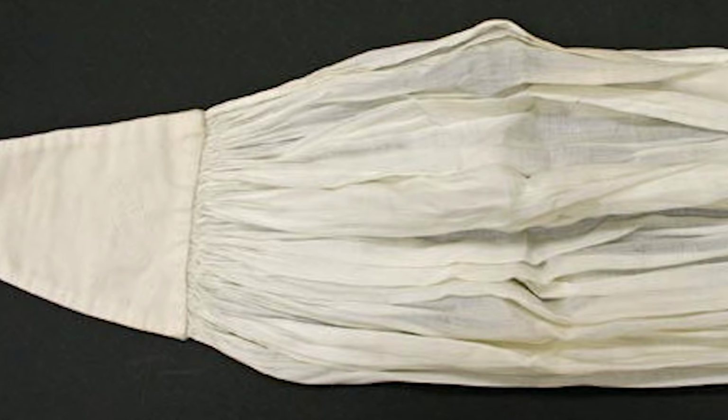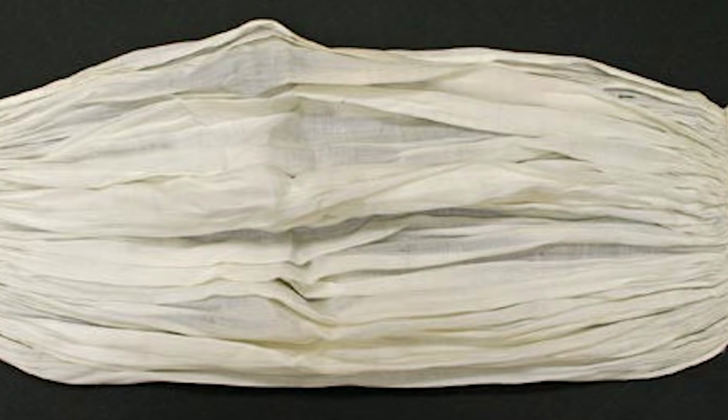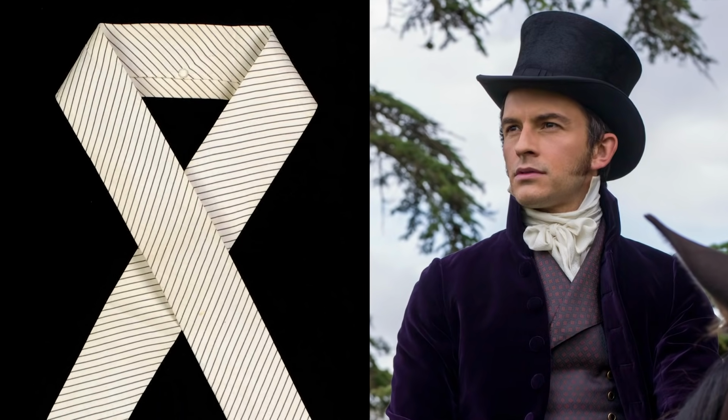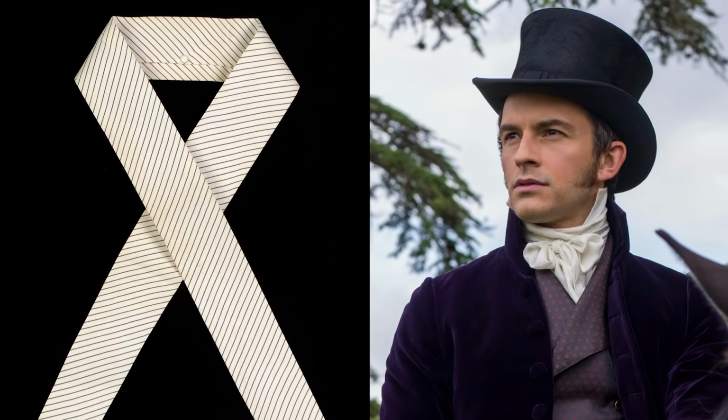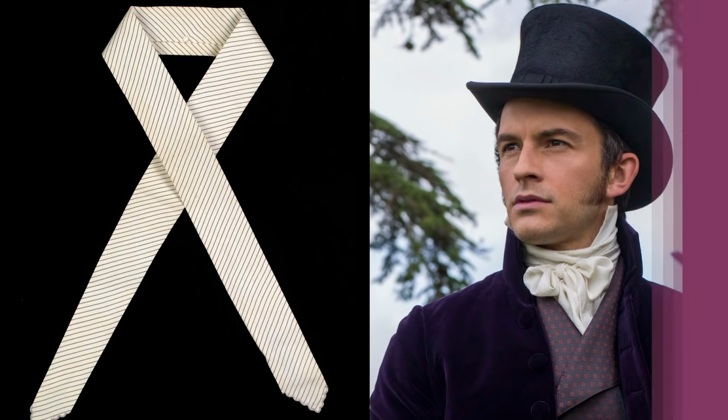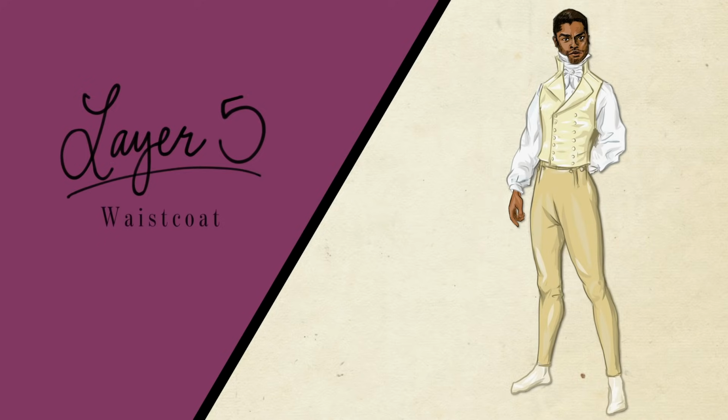One style of neck dressing was a pleated rectangular piece called a stock. Another option was the cravat, which was a long piece of fabric that could be wrapped around the neck and tied in a variety of extravagant ways. Which brings us to the waistcoat.